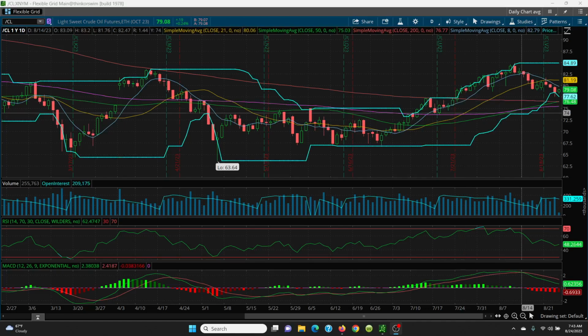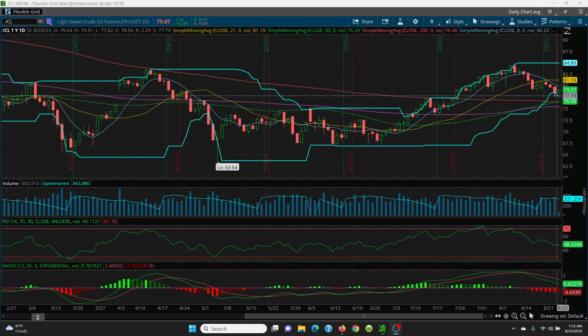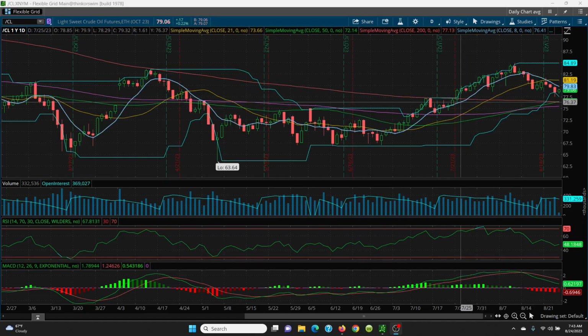Now your upside here, basically it's going to be your 8 SMA. That's going to be key resistance, 79.83. If you can get above that, then we look to yesterday's high at 79.91. Then we look to this candle here, you're looking at 80.37. And then we have your 21 up there at 81.19. But the 8-day is going to be absolutely king. You have to close above that to get higher.